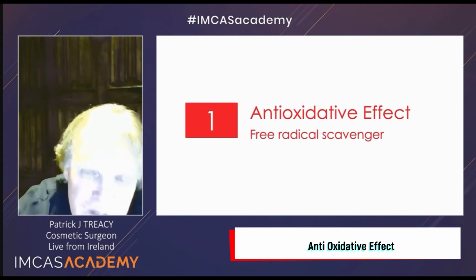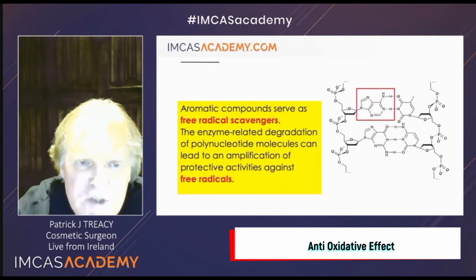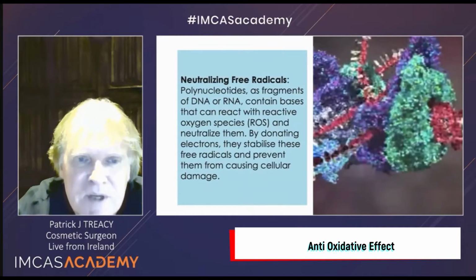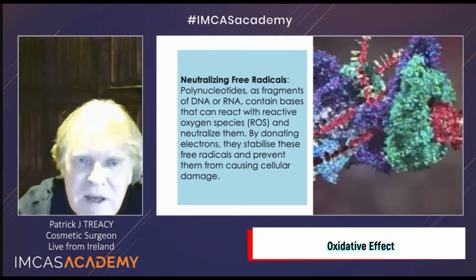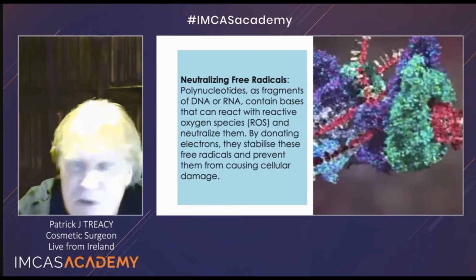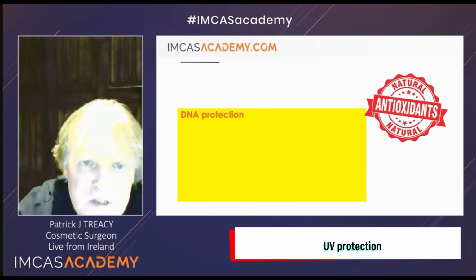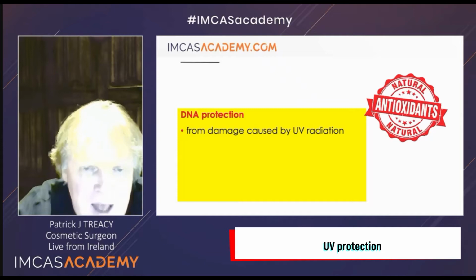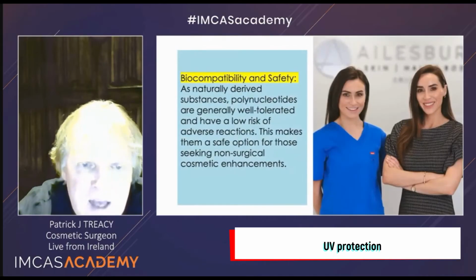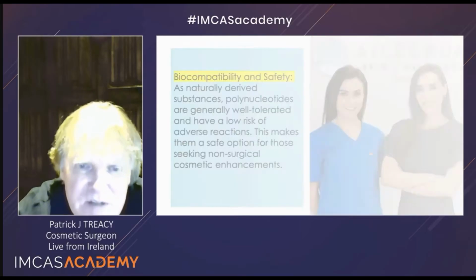So I'll just quickly look again at the antioxidant effect. So that is free radical scavengers, and as a consequence, we know that this is used in many ways to protect the skin against things like UV light. That works by a reactive oxygen sequence. If you remember your biochemistry, the donation of electrons from one molecule to the other, and as a consequence, stabilizes these free radicals from causing cellular damage. So I suppose DNA protection is one of the big things that we wouldn't really notice when we use them as doctors. They're very, very safe. They're coming from a safe source.